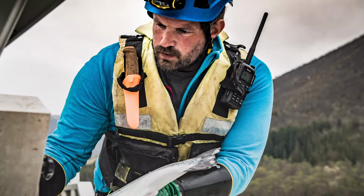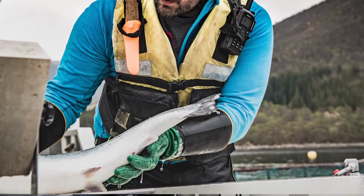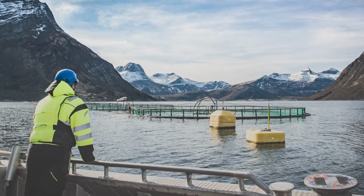Their grandfather started the company in 1976, and he started with only 3,000 fish, and today we're farming around 2 million fish a year. It's salmon o'clock here in New York.